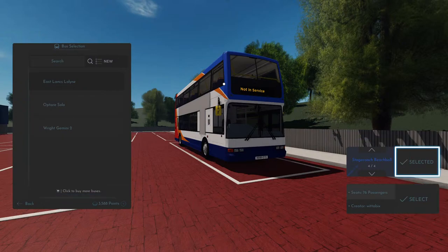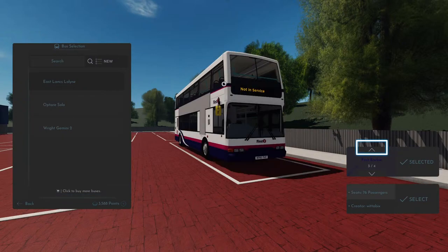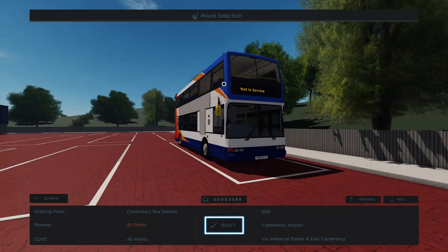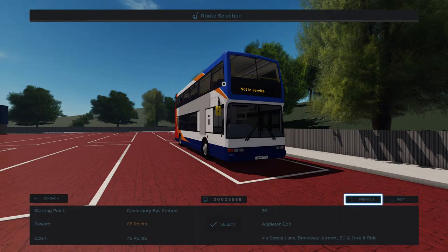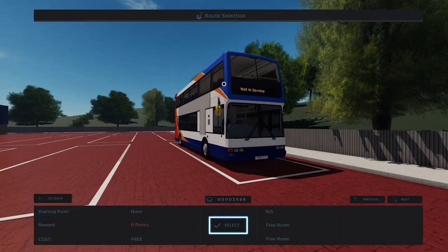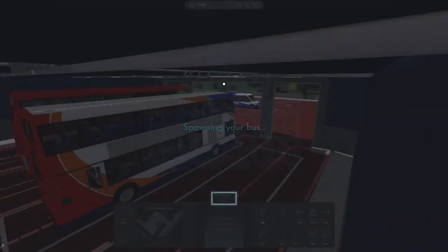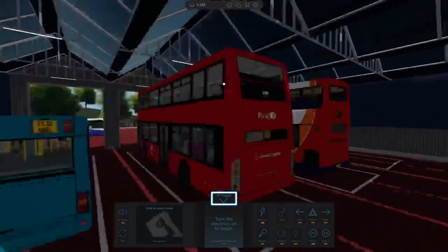It seats 76 passengers. That is a lot of passengers. Maybe Nello Stella. Nello Stella isn't really new, it's just got a new livery. Well, technically. But yeah, 76 passengers though, that is a lot. Like, wow.